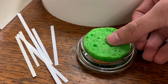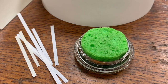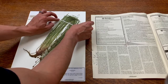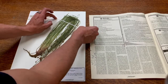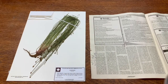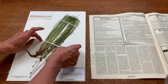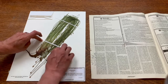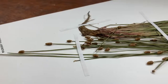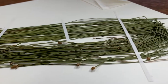Using a damp sponge, I'll activate the adhesive on the back so that it's sticky enough to attach to the paper. One by one, I'll add the strips to the specimen, making sure that I don't get any of the sticky parts on the plant itself. The technique here is just to wet the ends of the strip so that they're attached to the paper, and then pull it tight enough so that the plant sits flat on the sheet. And I'll do this until all the strips have been added to the sheet and we have a nice, fully mounted specimen, including the label and the fragment packet.